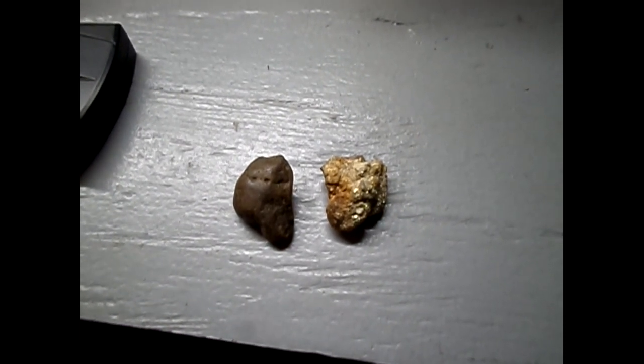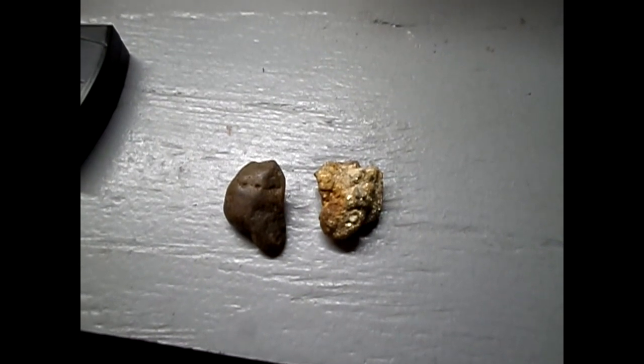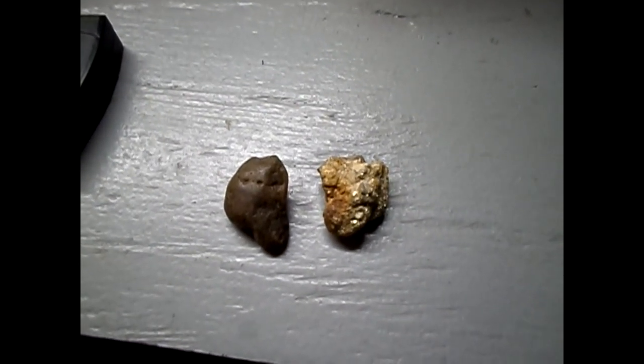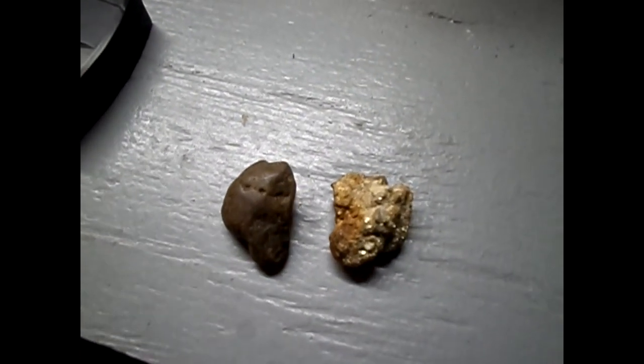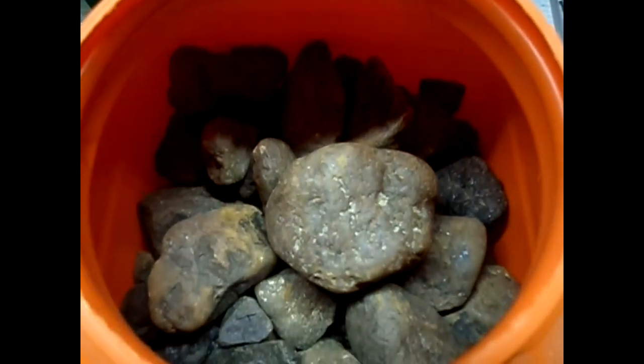When you get it in your pan, which any prospector gets in their pan, it just kind of flips and flickers down the pan. It's not really that heavy. It moves fairly easy. But anyway, I have this very large collection of hematite.